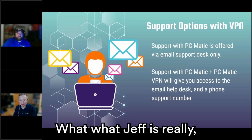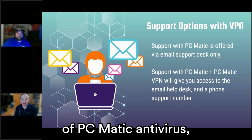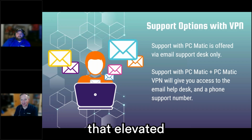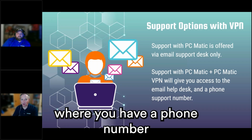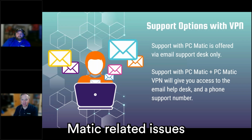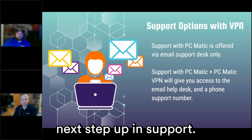What Jeff is offering up here is, if you have the combination of PC Matic antivirus in addition to PC Matic VPN, you automatically get an elevated level of support where you have a phone number to call to speak to somebody who can address PC Matic related issues for you as well. So that's the next step up in support.